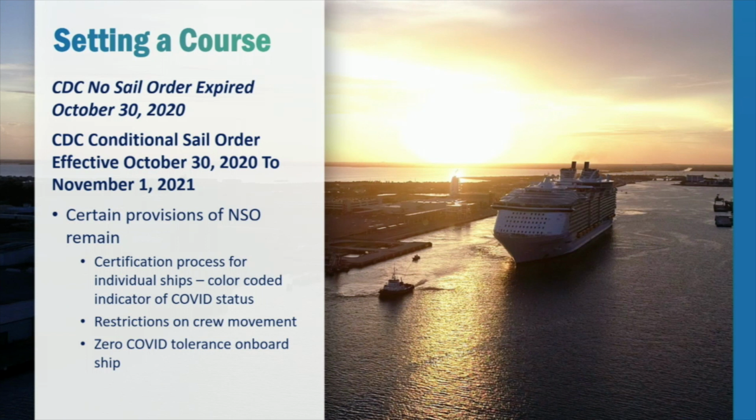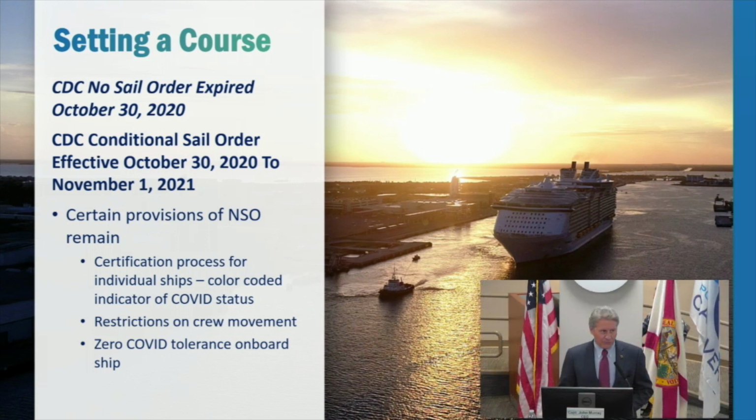There's also total restrictions on crew movements. The crews are not allowed off the ship once they're on board. So there is a challenge for the cruise lines because people now are going to get on a ship. They know they're going to be on it. If they're on for a 9-month contract, they're 9 months on that ship. So there's some new challenges that we didn't have to deal with in the past.